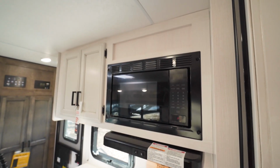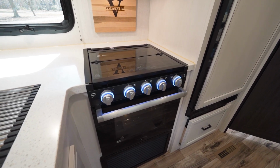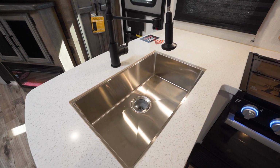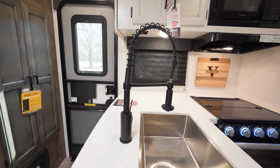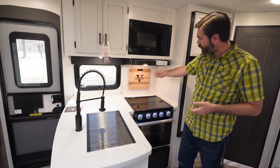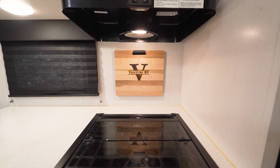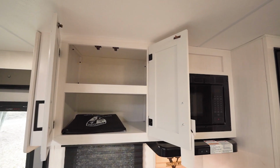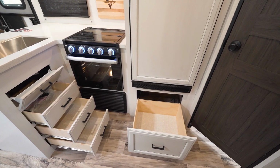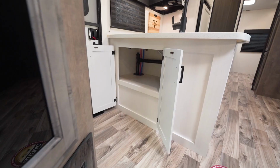We got a Furrion microwave, a three burner glass covered stovetop with an oven down below, solid surface countertops, a big stainless steel single basin sink with a nice high rise faucet for getting those pots and pans cleaned out. And Venture does some pretty neat things. They've even thrown in a cool little cutting board that you could potentially use as like a charcuterie tray or something like that. Lots of storage all the way around it in the form of this nice bright white cabinetry that we see here. This is great because it lightens up the room and it just gives us storage options abound.